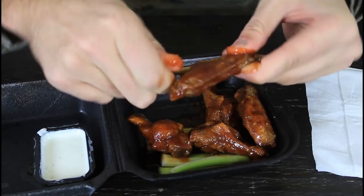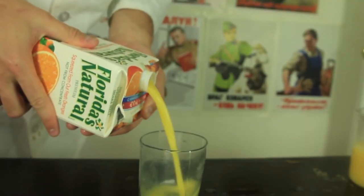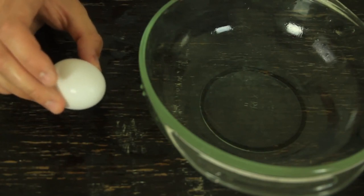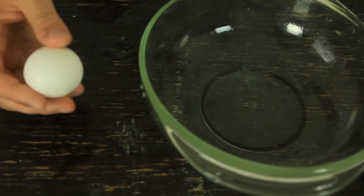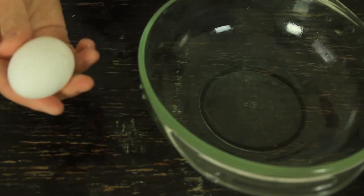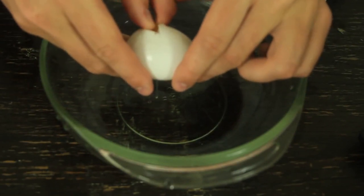Of these, my personal favorites are the ones that are titled Doing It Wrong. As in, you've been eating chicken wings wrong your whole life, you've been pouring juice wrong your whole life, or you've been cooking eggs wrong your whole life. But here's the right way to crack an egg so you don't have that problem. Pretty much you wanna crack your egg on a flat surface, just like that. Boom, you see it? And then, whenever you're gonna pull it apart.